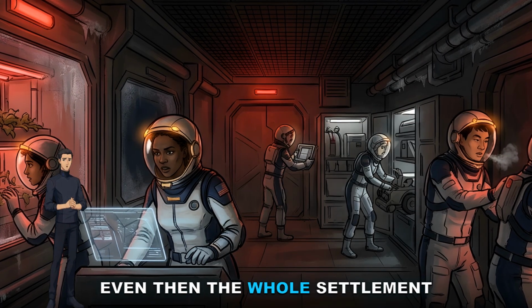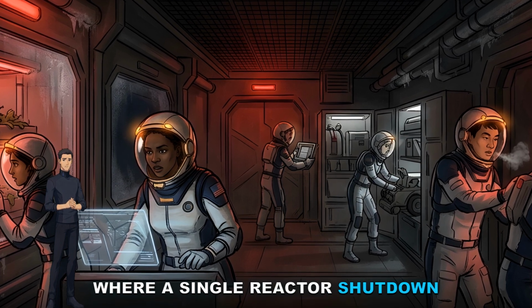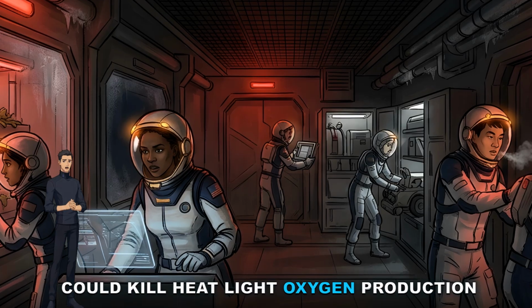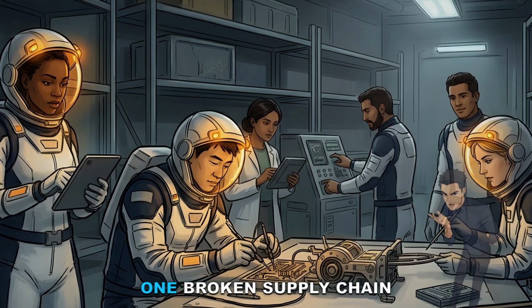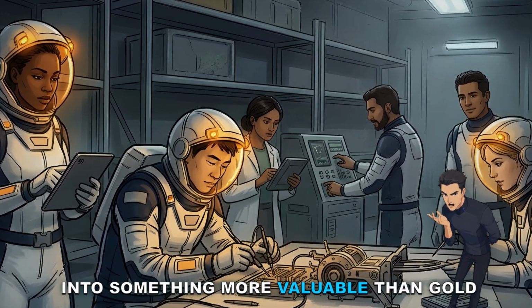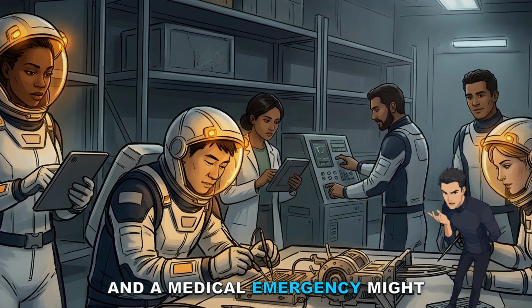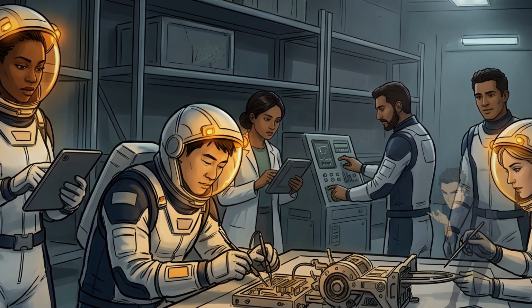Even then, the whole settlement would stay completely dependent on technology, where a single reactor shutdown could kill heat, light, oxygen production, farming, and water circulation all at the same moment. One broken supply chain could turn an ordinary spare part into something more valuable than gold, and a medical emergency might have to be handled with whatever equipment and knowledge already happened to be on site.